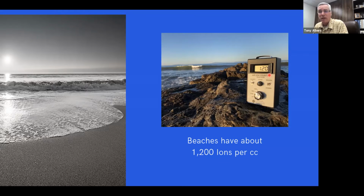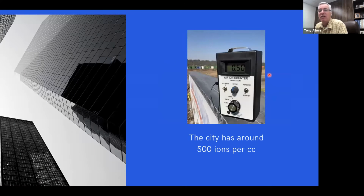But again, not everyone can live at the ocean. We'd all like to live at the beach, where it's nice and clean and smells good, but a lot of us have to live in the cities. So I took the ion meter and measured it in the city. And sure enough, it wasn't that good in the city.